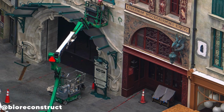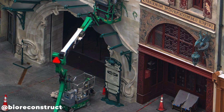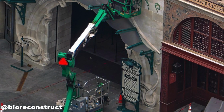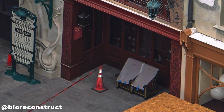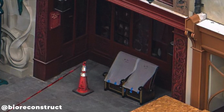And at the entrance of the Battle at the Ministry, we can see the ride details signage and likely where the line will begin to go into the Metro Flu area before going into the actual ride queue of this highly anticipated ride. And to the right of the entrance, we can see there are now some test seats here as well, where guests can test out the ride vehicles before entering the queue.